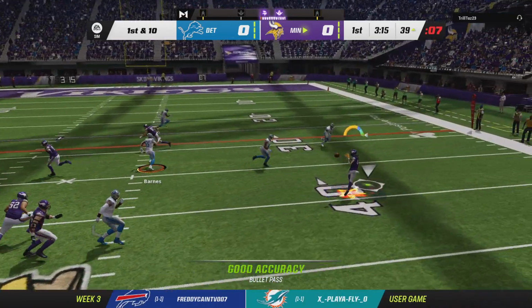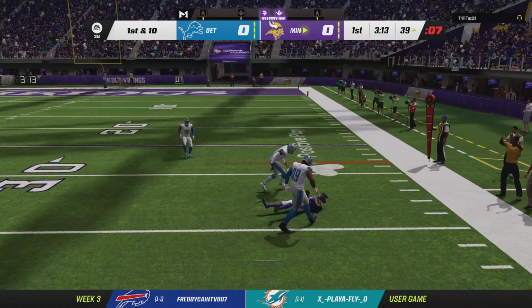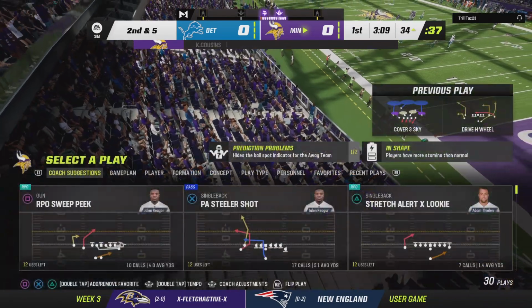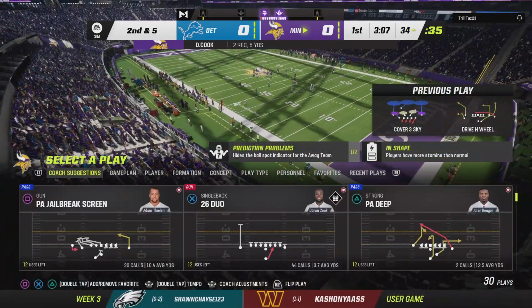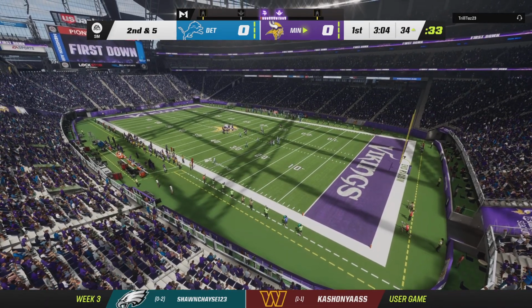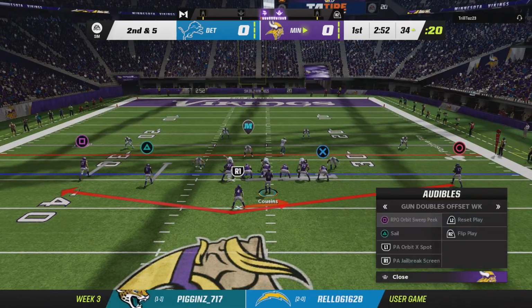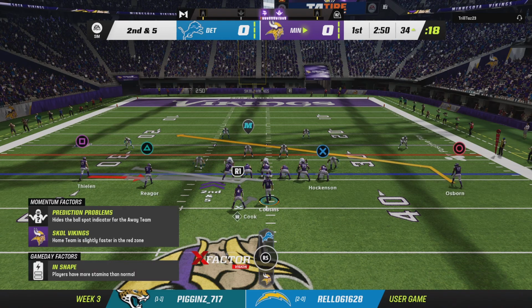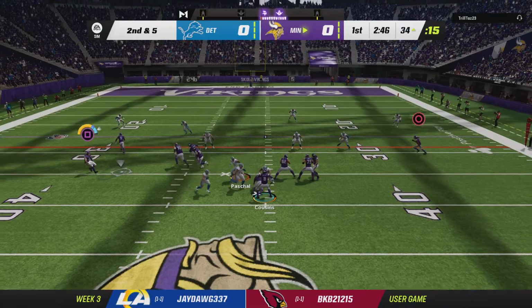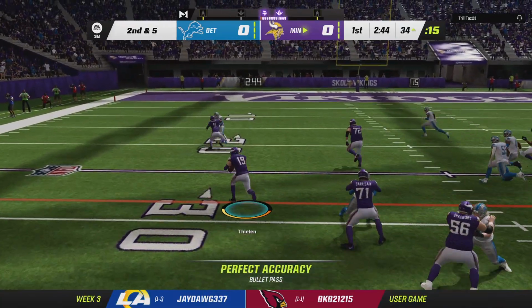First down, here's Cousins. And complete, right side to Cook. And he's going to be marked down just inside the 35. The Vikings at 1-1 through 2 games thus far. It's not a start that's going to set the world on fire, but they've been pretty solid nonetheless. And the first thing that crosses my mind, it certainly beats the alternative of starting 0-2. I do think that this is a team that's going to take a little time to find its footing.